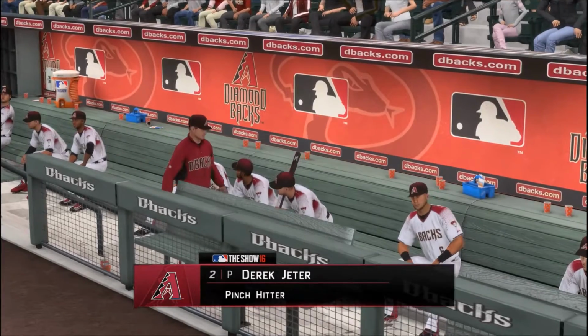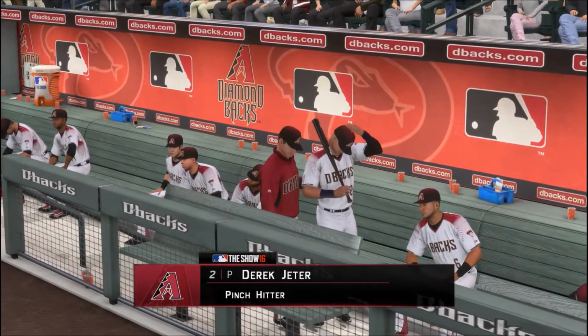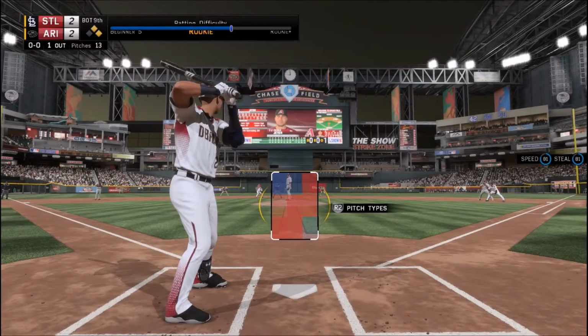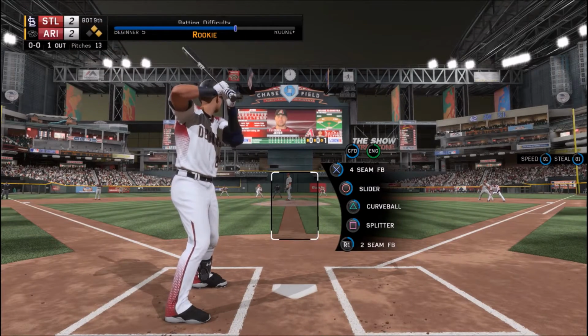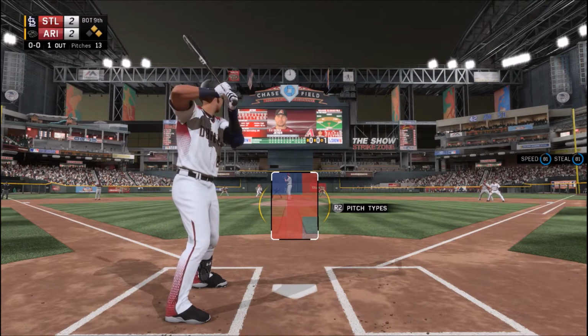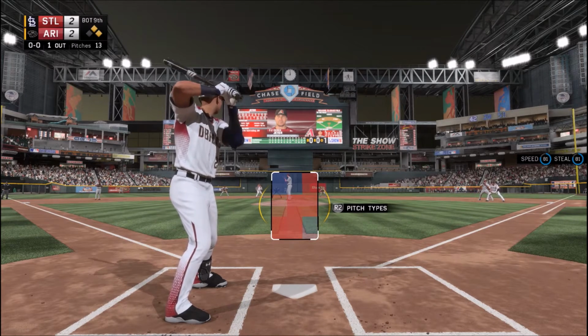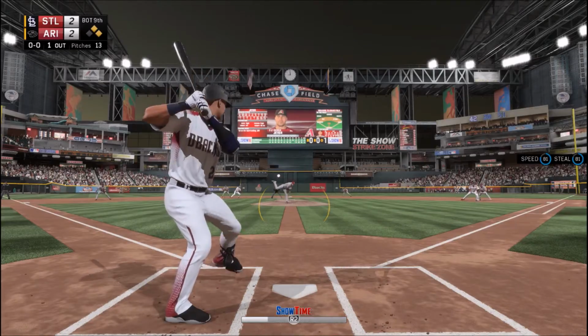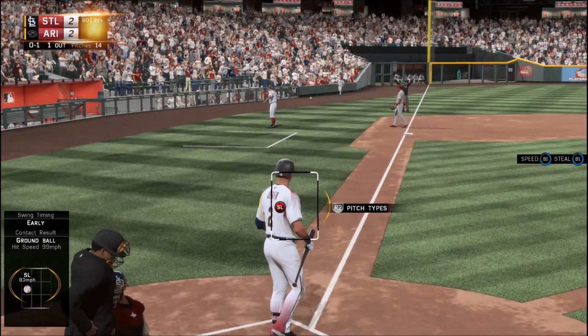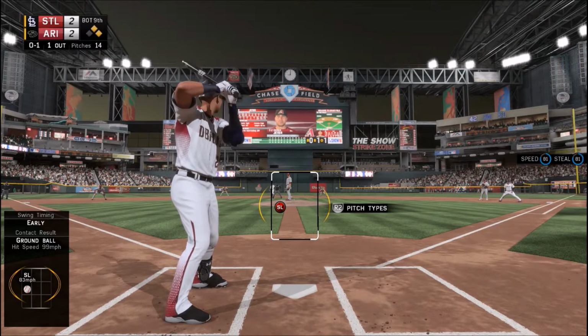So being called in to pinch hit is the one and only Derek Jeter. With this, we are most likely ending the episode, considering the last game actually took a while. So now it's the bottom of the 9th. It's 2-2 the score, 1 out. Derek Jeter has a chance to be Mr. Clutch. The pitch comes and it's a curveball, I want to say, or a slider that he just swings a little bit too early on. Yes, it was a slider.